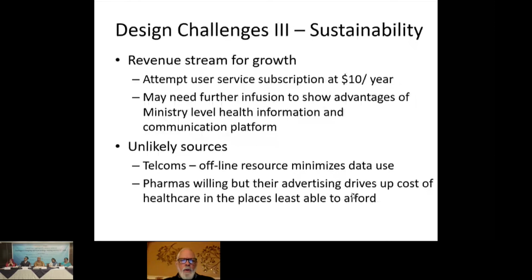So the sustainability for the future is an attempt to engage African users for the value of what they're receiving. The goal being that if something is completely donated by donors, will it actually be valued and used? So we've been asking our product to be purchased at a subscription rate of $10 per year, which is a small fraction of the approximately $1,500 value of materials that are in the library. We may need further infusions of donor funding to move things into the many countries across Africa, and the costs of engaging ministries of health.